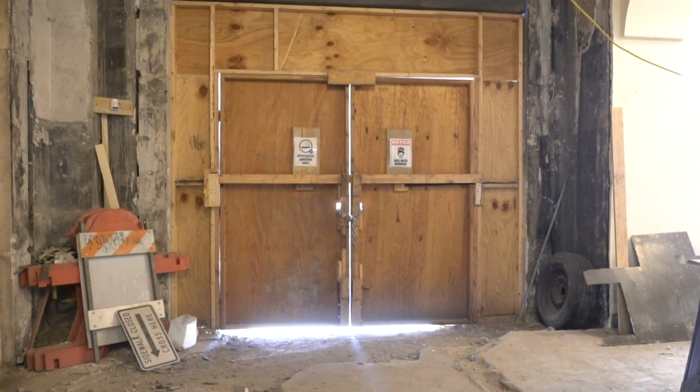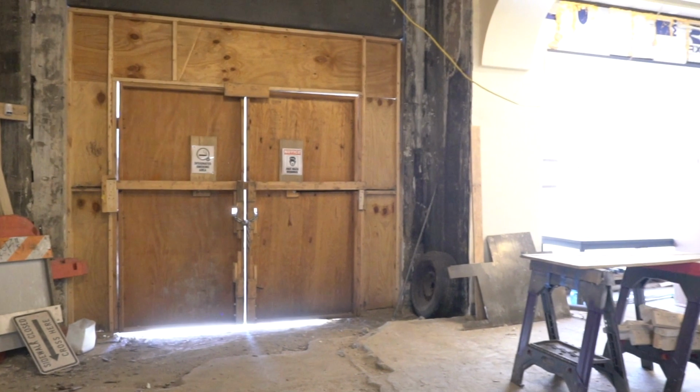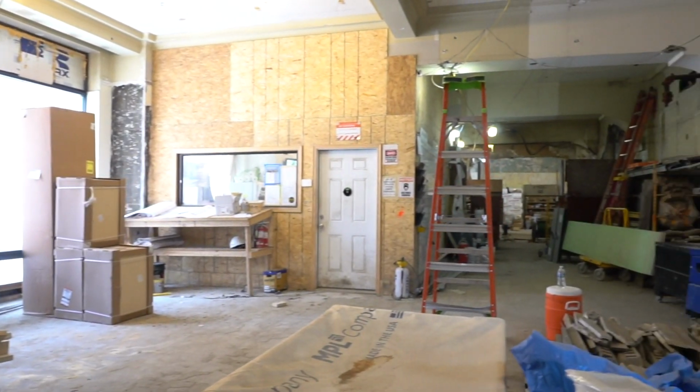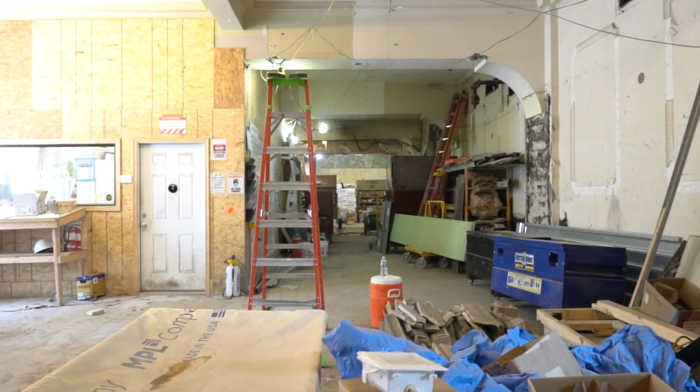Welcome to the first floor. We're standing in the entrance to the hotel. The doors behind me, the wooden doors, will be the main entrance into the hotel. Off to my left will be where the lobby and mart and things are, right when you enter the entrance of the hotel and start to check in.